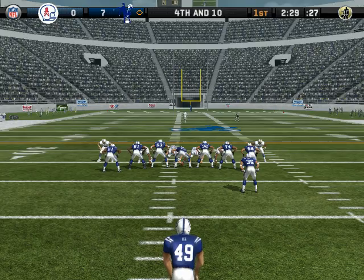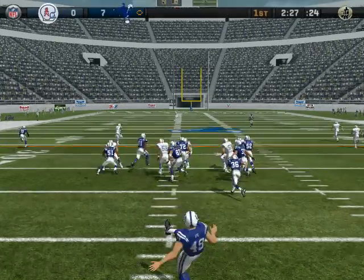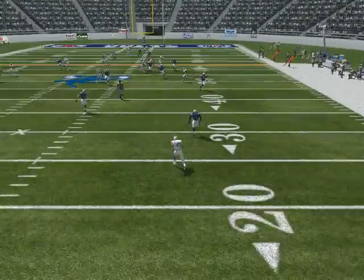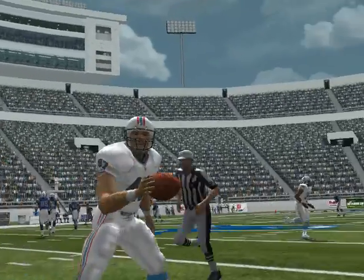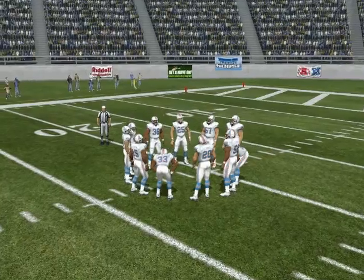Nothing happening for the offense. They're forced into a three and out. From the 26. Now it's their turn to do something on offense. They're down by a touchdown early, but these guys have the kind of offense that can score any time they have the ball.